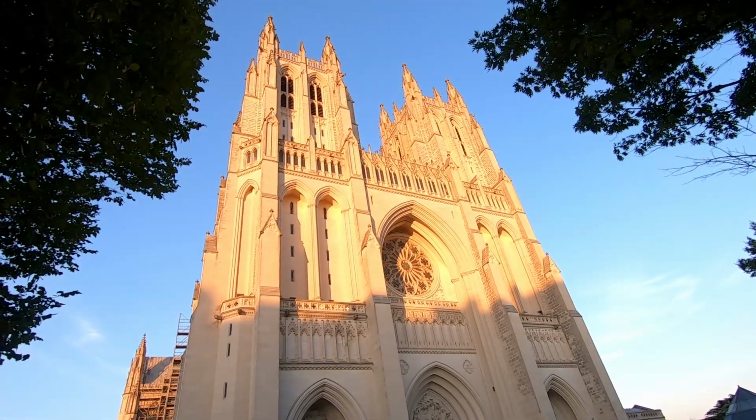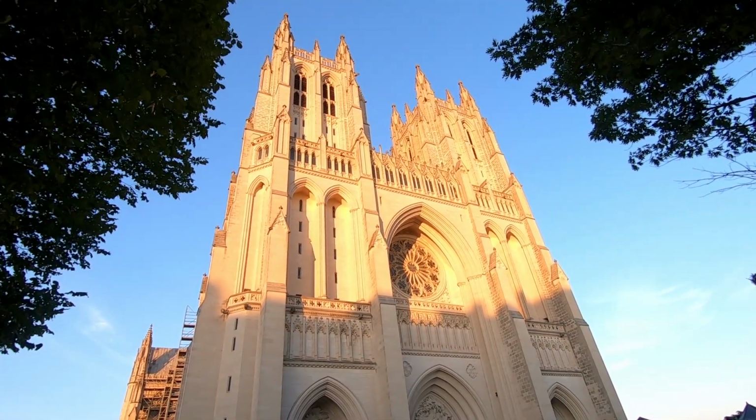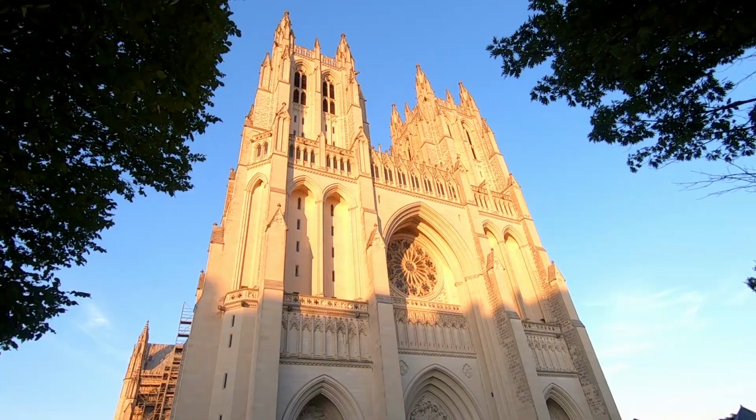All right, guys, so that is the National Cathedral in Washington, DC. Very pretty. It's a nice, enjoyable walk. There's stuff to do all the way around the whole building, just on the outside. So if you ever get a chance, I'd say come over here and check it out. Did you like it?